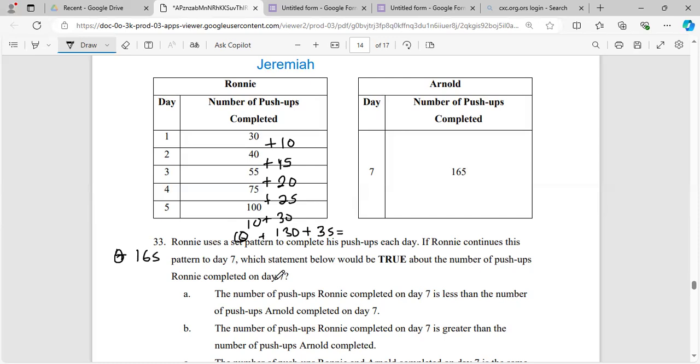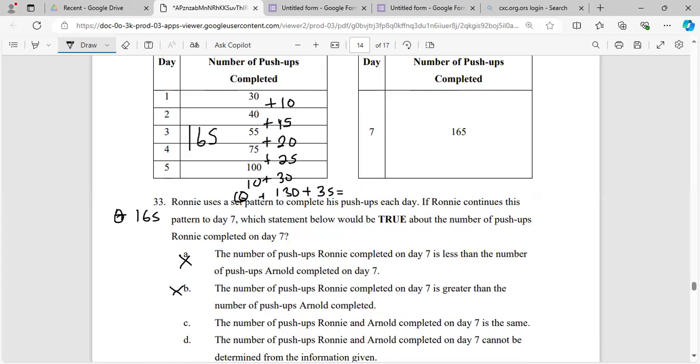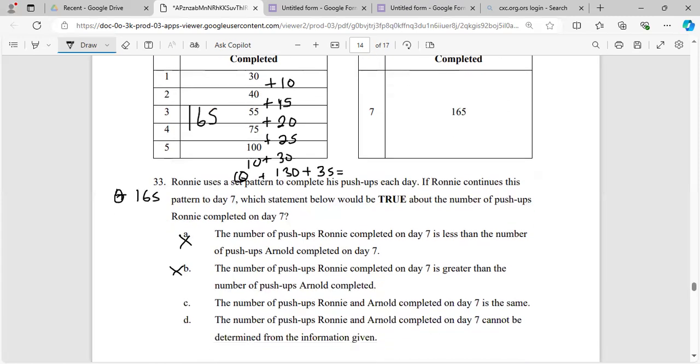A says the number of push-ups Ronnie completed on day 7 is less than the number of push-ups Arnold completed on day 7. The answer for that, sir, would be wrong, because when we worked out, they completed the same. Then B said the number of push-ups Ronnie completed on day 7 is greater than the number of push-ups Arnold completed. That would also be wrong because they completed the same amount. They both completed 165 push-ups in total. C says the number of push-ups Ronnie and Arnold completed on day 7 is the same. That would be right. So the correct answer would be C.